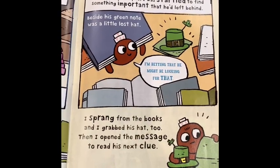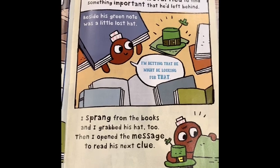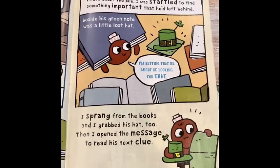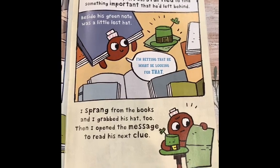Beside his green note was a little lost hat. I'm betting that he might be looking for that. I sprang from the books and I grabbed his hat too. Then I opened the message to read his next clue.